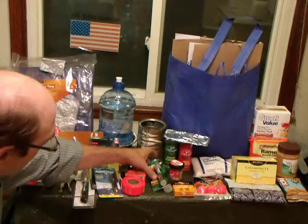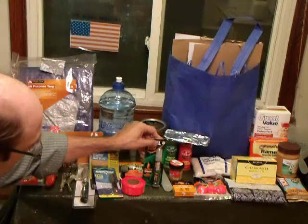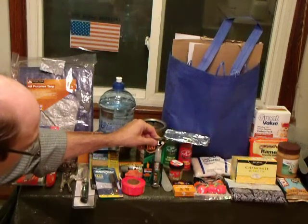I just can't see going out in the upper Midwest here without mosquito repellent between May and September. So I went and got some Deep Woods mosquito repellent for $3.